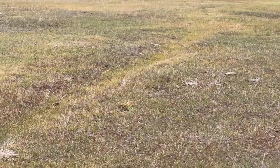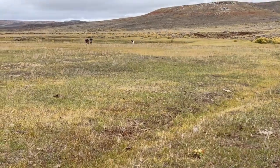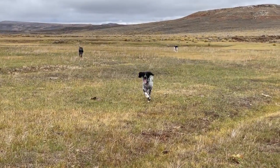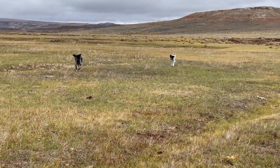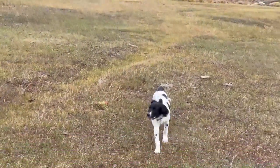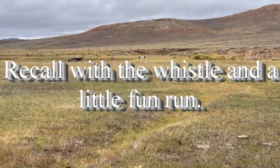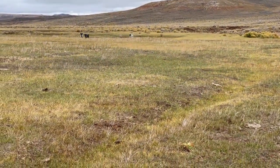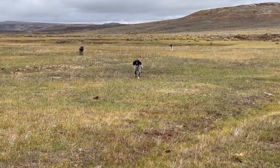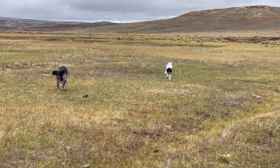This is using the older dogs to teach the young dog recall to the whistle. Good girls. Good girl, Breeze.